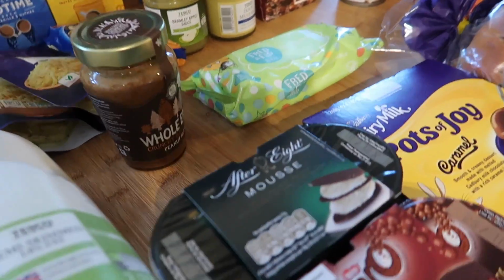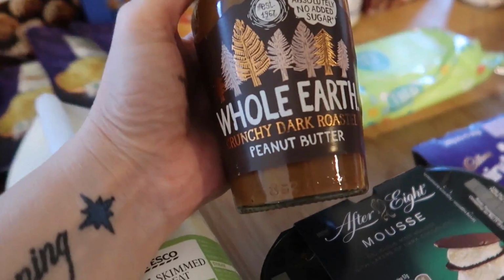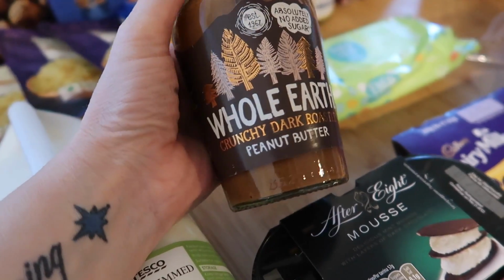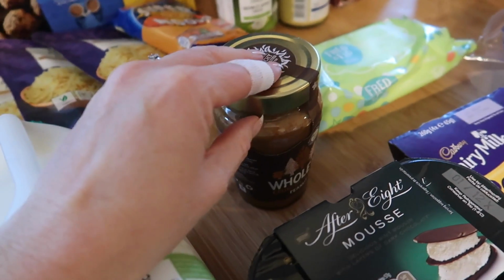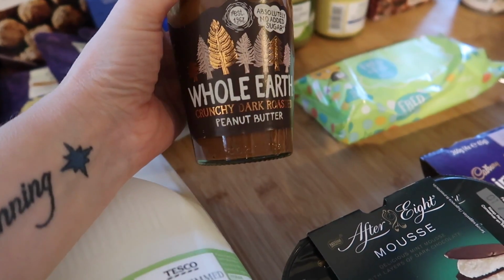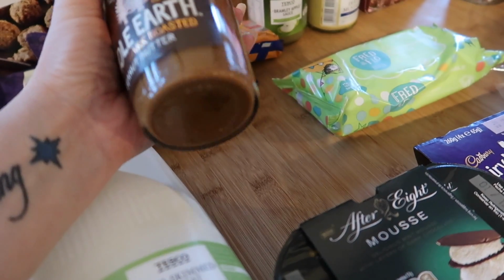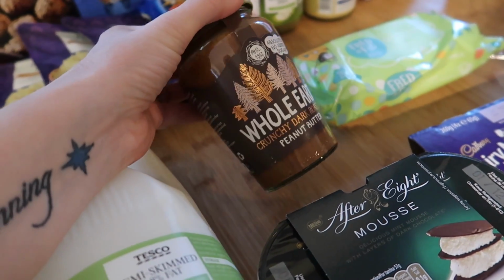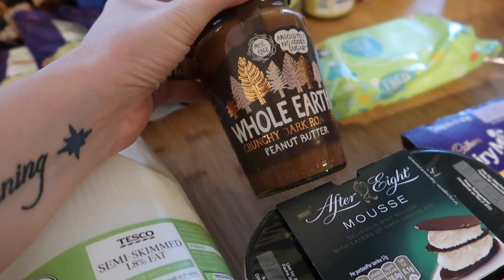Saying that, I did pay full price for this today, and I'm quite cross. It's Whole Earth Crunchy Dark Roasted Peanut Butter. This is actually £3, which I do think is expensive for peanut butter, but it is Steve's absolute favourite, and he has it on toast, and obviously we all like it. But I figured, why not? He deserves a treat, and it's a nice jar as well.